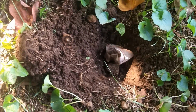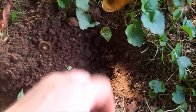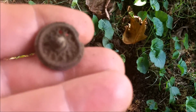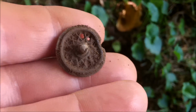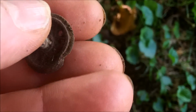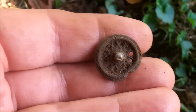Well, I really like this next one. It was giving me a 19 and 20 on the Equinox, just about 5 inches down. And check it out. It's an old wheel to an old toy car. It's got the wire spoke wheel. That is pretty awesome. I wish I had the whole car that went to, but I definitely like this piece.